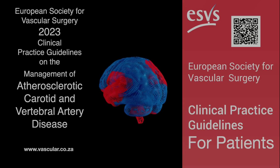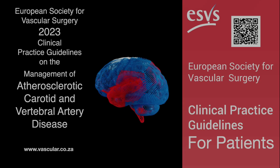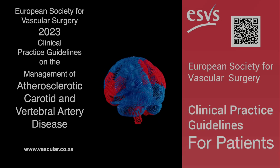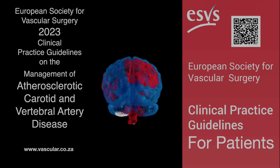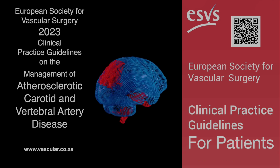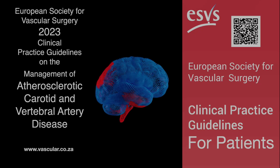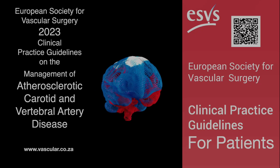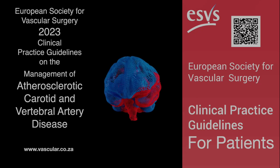So if most asymptomatic patients are managed medically, how do doctors figure out who belongs to that smaller group, the high-risk asymptomatic patients, who might actually be better off having an intervention, like surgery or a stent? Right, this is where it gets more nuanced. Doctors look for extra clues, signs that suggest the risk of stroke might be higher, even with good medical therapy. It's not just about how narrow the artery is.